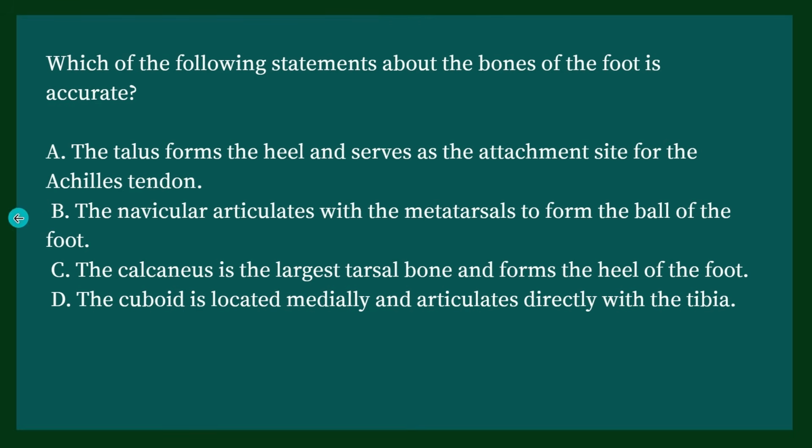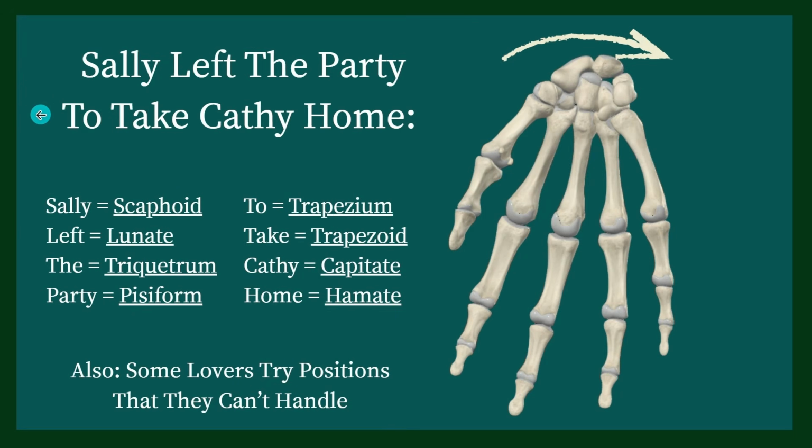So let's do our mnemonic. Okay. Sally left the party to take Kathy home. And this helps us to memorize this. So Sally, starting with the scaphoid here. Sally, and that's the thumb side. We're starting at the thumb side, which is lateral, and we're moving toward the medial side, more proximal, okay?